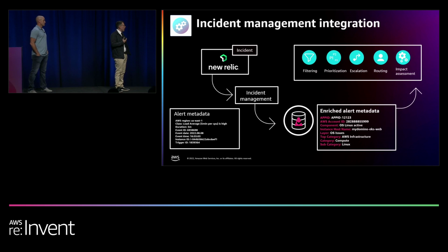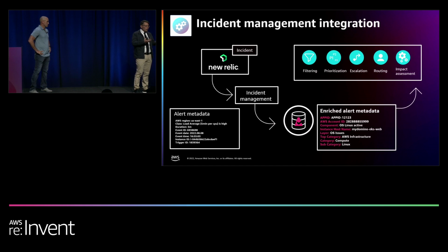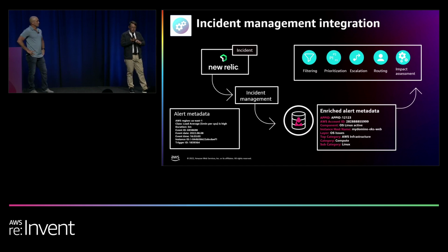It's not very actionable information for me. So what we did is we added this metadata: before the incident goes into incident management, we add extra fields to that alert. What app ID is impacted? How do we know what app ID is impacted? Because we know the resource that's impacted, and if we know the resource, then we can tell which application is impacted. We're looking at the type of issue. Is this an operating system issue? Is this an infrastructure issue?